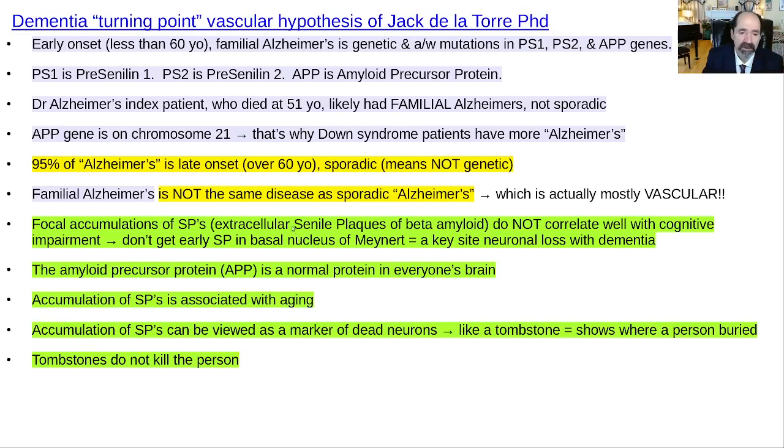Okay? The focal accumulations, let's say of senile plaques, don't correlate well with cognitive impairment. You don't find them especially, for example, in the basal nucleus of Meynert, the key site of early neuronal loss in dementia. The amyloid precursor protein is normally found in everyone's brain. Some accumulation of these plaques is part of getting old. So in the context of a typical aging-related vascular dementia, these senile plaques are more like tombstones. A tombstone doesn't mean the tombstone killed the person. It's just a marker of where the dead person is buried. And so that appears to be the most accurate perspective on senile plaques.